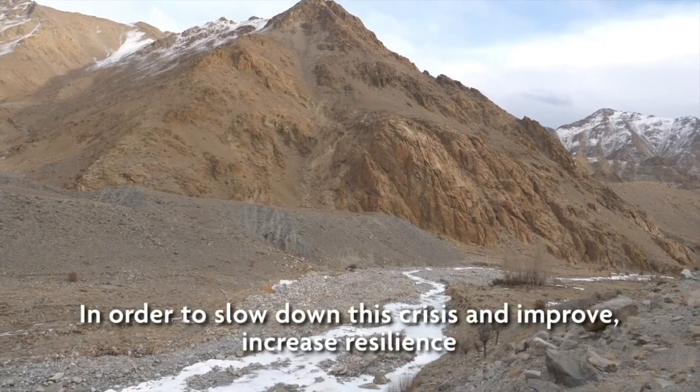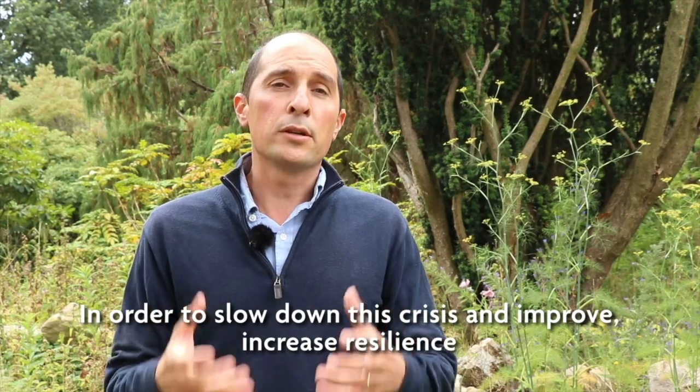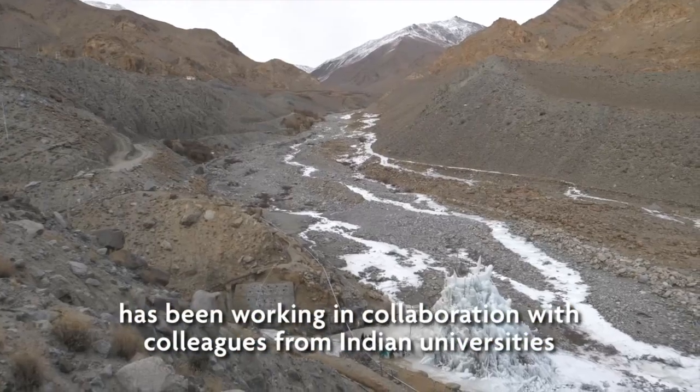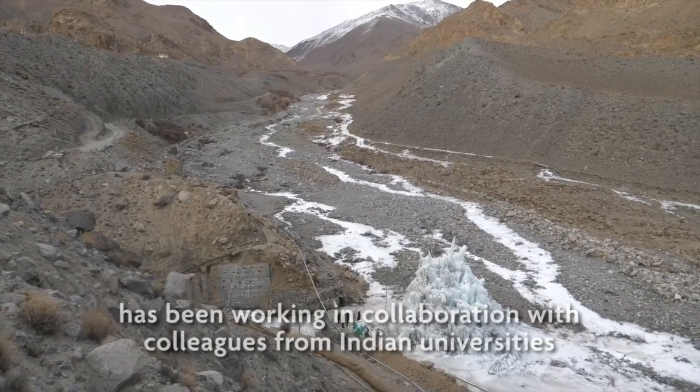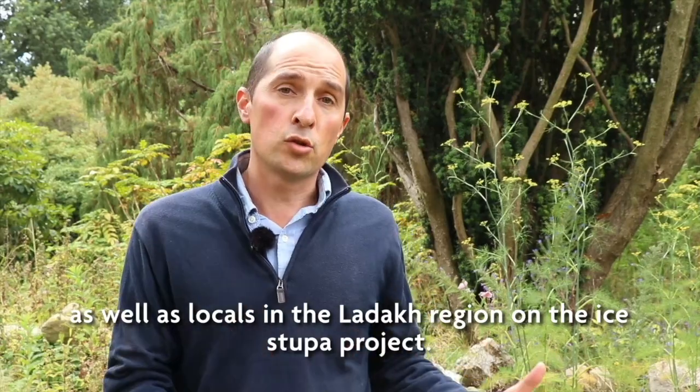In order to slow down this crisis and increase resilience, the Cryosphere and Climate Change Research Group of the University of Aberdeen has been working in collaboration with colleagues from Indian universities as well as locals in the Ladakh region on the Ice Stupa project.